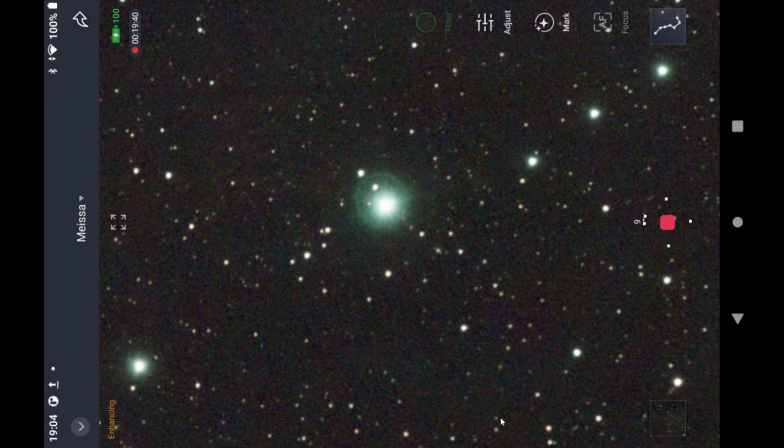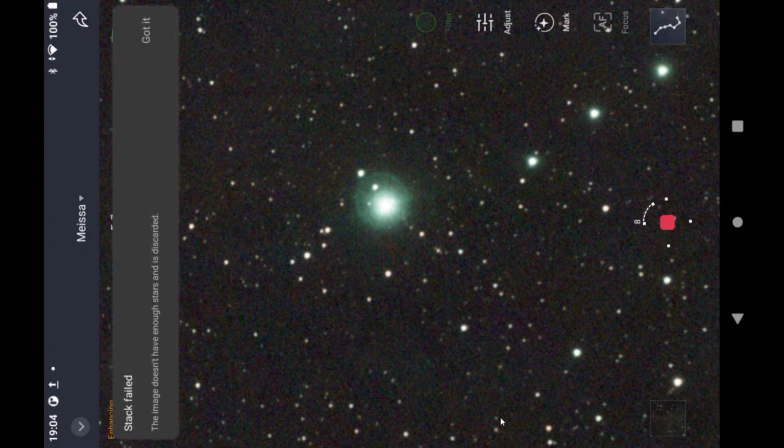Plus, they allow us now to set the exposure time. It used to be default of 10. Now you can go with 20 seconds and 30 seconds, and I've tried them.